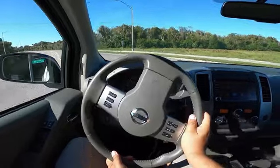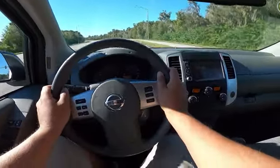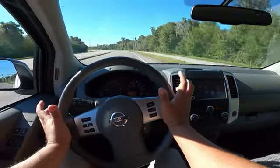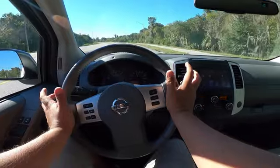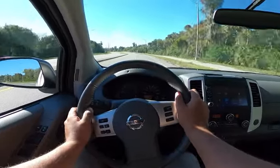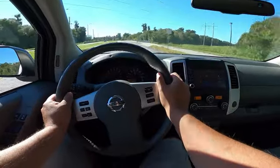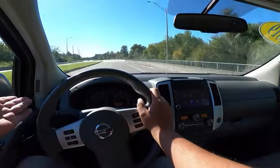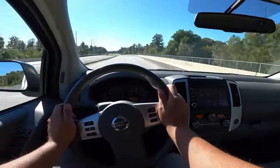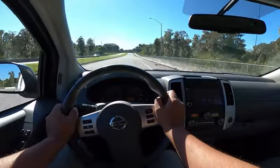But this thing's got pretty good response off the line, and as you can see here, the transmission is not the fastest a ship, but it's pretty smooth. It's got low miles on it, but it's just very smooth. Nothing crazy. Very relaxed drive. The truck doesn't feel darty or nervous. It's got independent front suspension, so it feels very stable on the road. We're doing about 60 miles an hour.